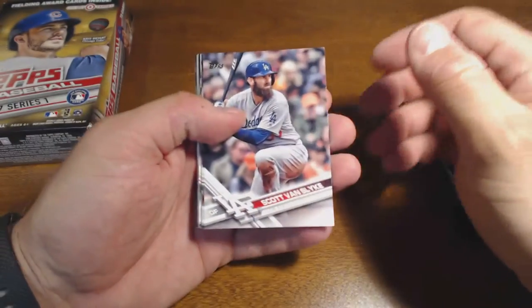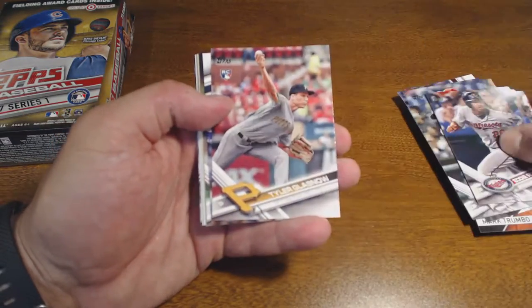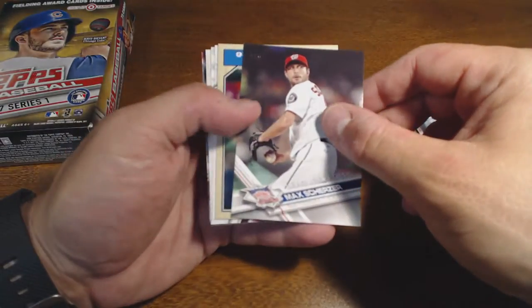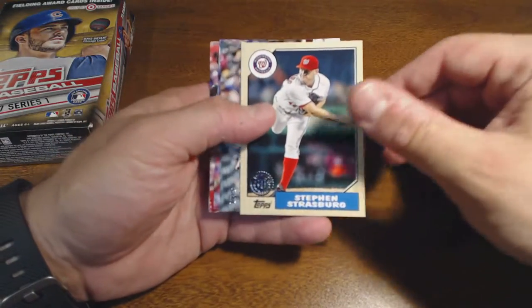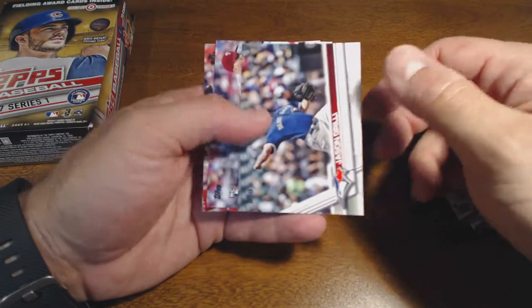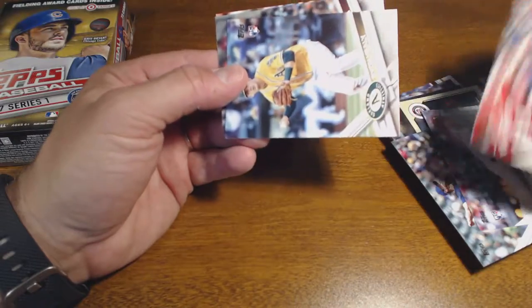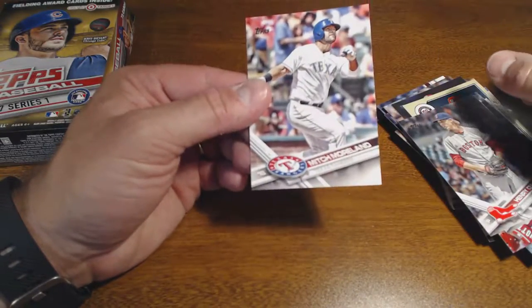Alright, pack number three here. Looks like there's a 1987 card in there. Scott Van Slyke. Eddie Rosario. Tyler Glasnow. Nolan Arenado, Max Scherzer, Stephen Strasburg, 1987 insert, Jason Grilli, Jake Thompson, Jonathan Lucroy, Ron Healy, Henry Owens, and Mitch Moreland.